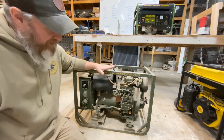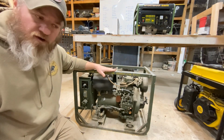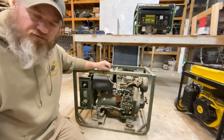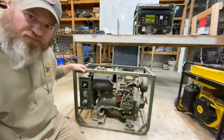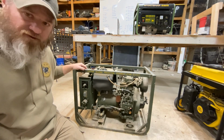These generators, I think this one is rated at 3,000 or 3,500 watts, but everything I've read online is it will do close to twice that. It's awesome. It'll probably start up first or second pull if I really wanted to. I want to do it here in a minute and just show you how this thing runs.